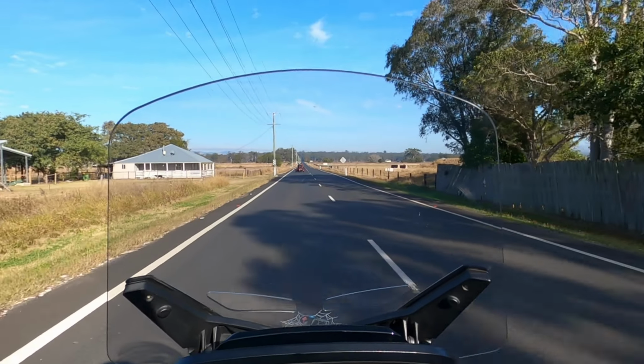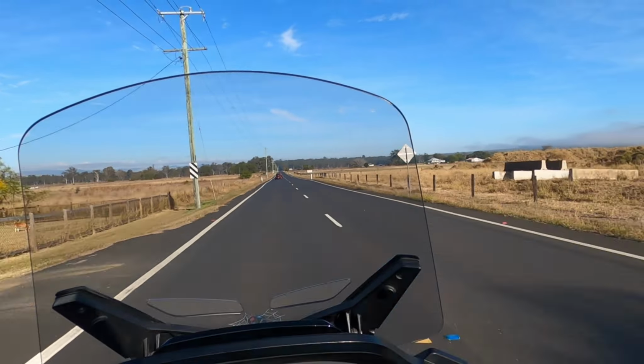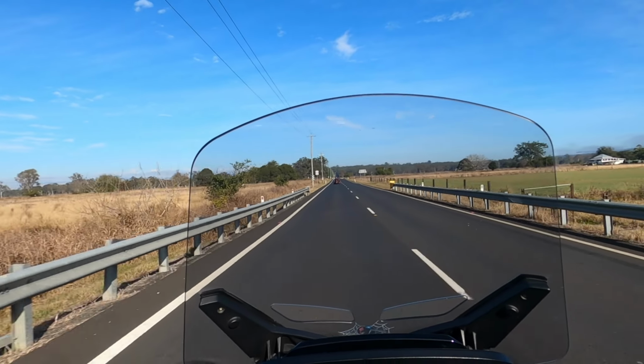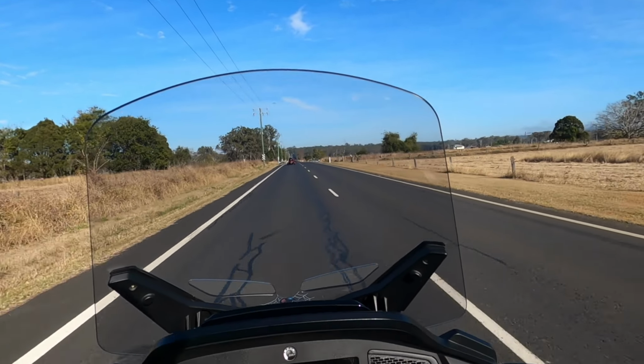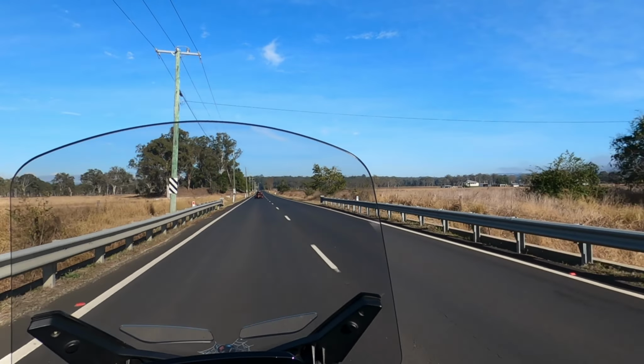So Rod drops in behind me as he comes to second last. So that's the way the tail end Charlie works. Beautiful system. Oh, great roads, yeah, Jared. This is magic out here. Just beautiful. Ooh, it's a bit chilly though.